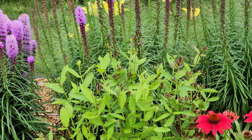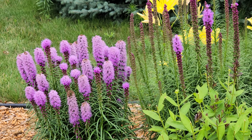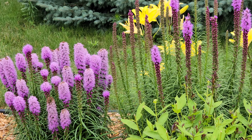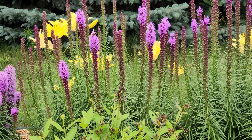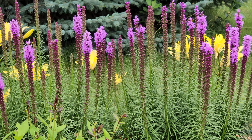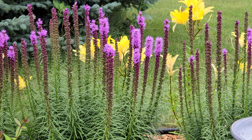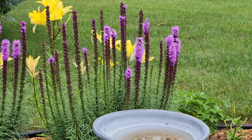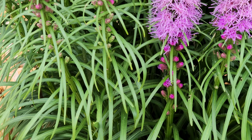We have this delightful Liatris, also known as Gayfeather. Very drought tolerant, bunny and deer resistant. Fun fact, when I lived on a farm about 30 years ago, I planted a garden right against the pasture, and we had electric fence, 4 rows of electric fence on that pasture.